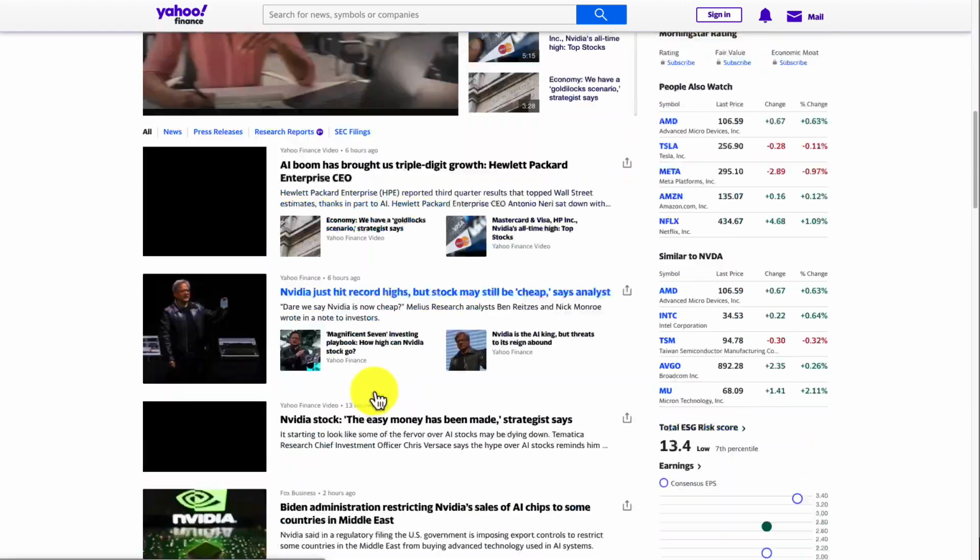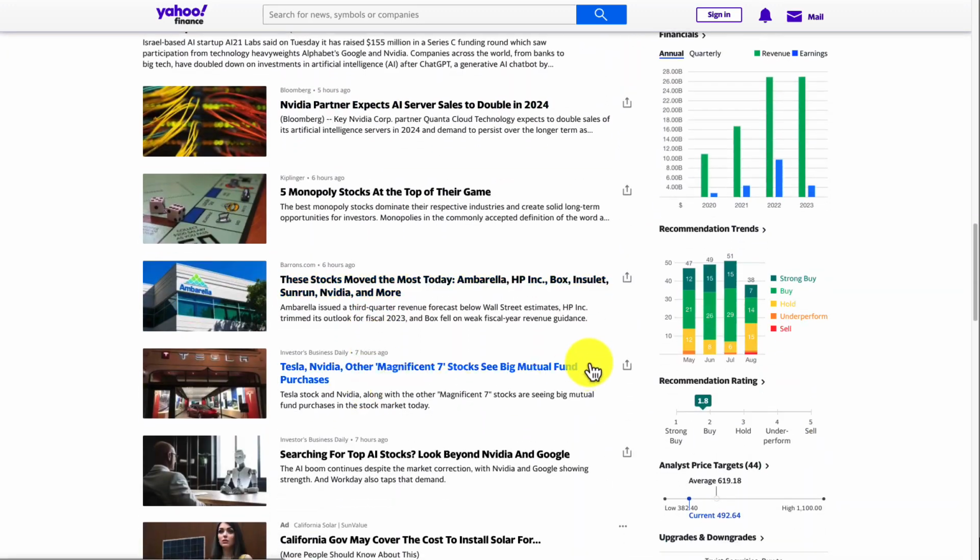Now, if I scroll down, we can actually see what the industry analysts think of this stock. And we can see that in August, there were a total of 38 industry analysts. 7 gave it a strong buy, 14 a buy, 15 analysts gave it a hold, and then looks like maybe 1 gave it an underperform and 1 analyst gave it a sell rating. But overall, this stock had an overall recommendation rating of 1.8, and you can see it here on the scale where 1 is a strong buy and 2 is a buy.